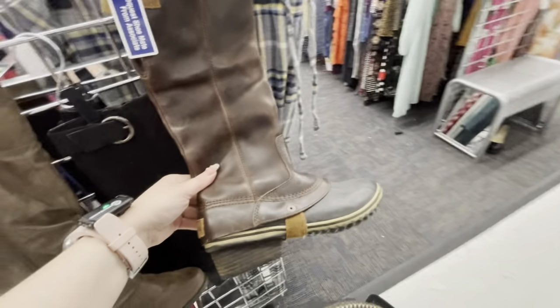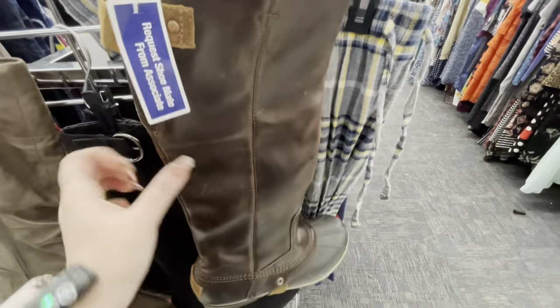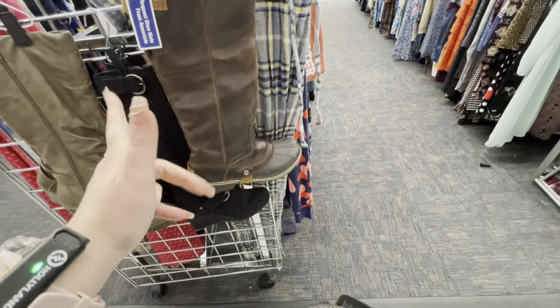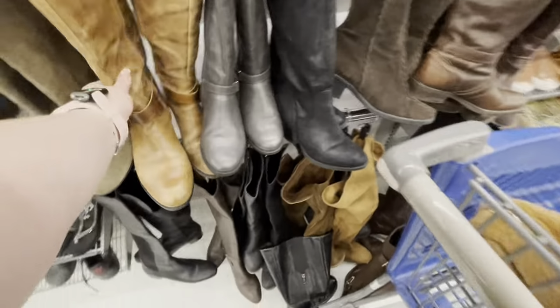Okay. We have a Sorel. Oh, I have some of these for sale. Actually, this style is like being posted. I have mine posted for like $140, but $150 easy.